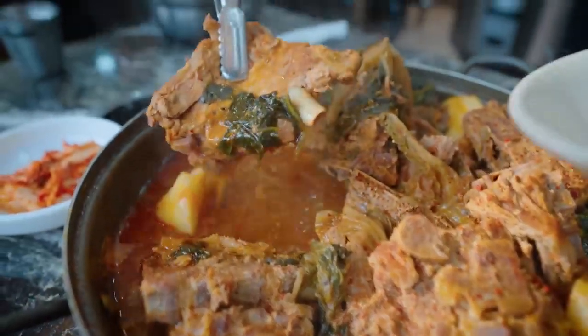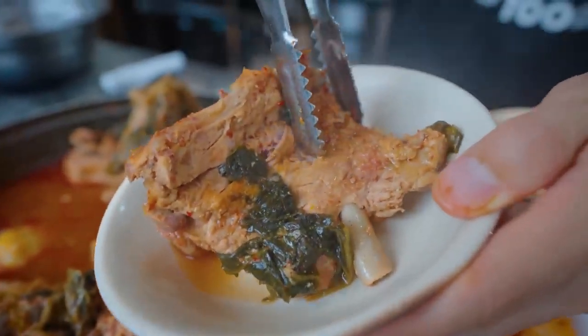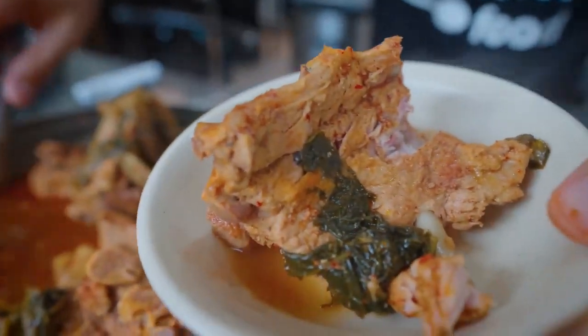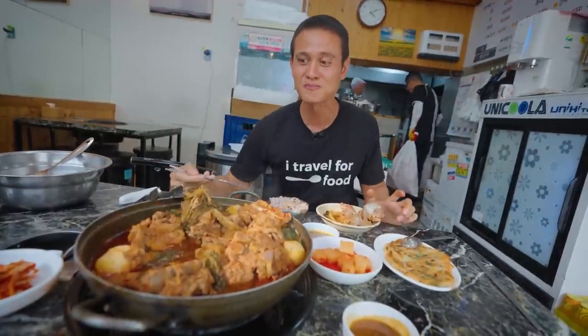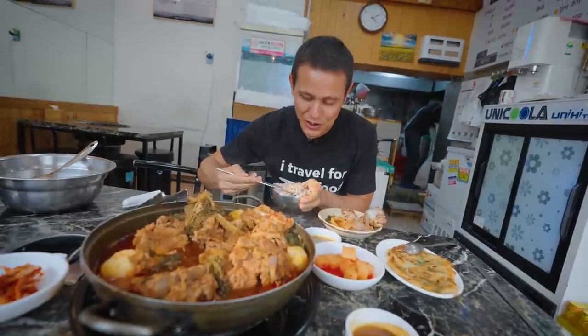I mean, it is without a doubt that bones offer the most flavor. And if ever you can get close to the bones of any kind of meat you eat, that's where the most condensed, strongest flavor of any meat is. And so when you have a bowl that's full of bones, you can guarantee that the flavor is just gonna be on the next level. The meatiness.